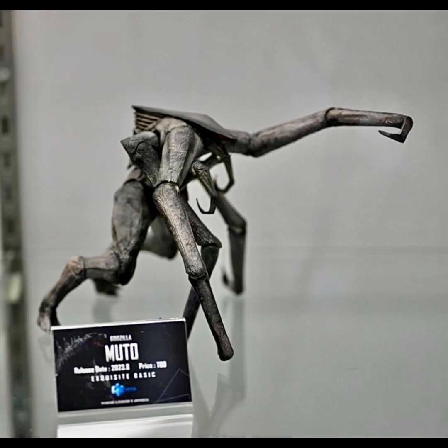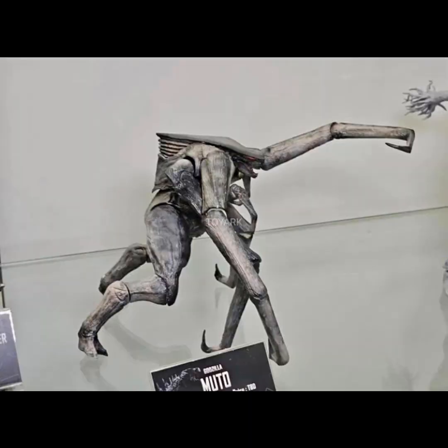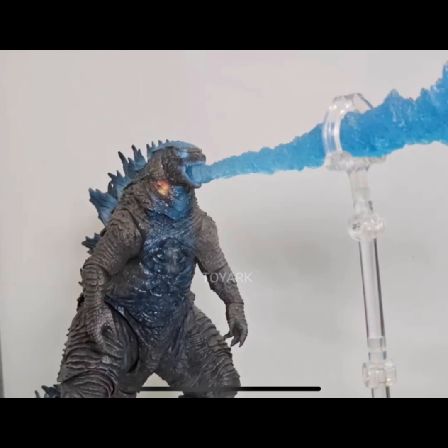A lot of people were always mistaking the female MUTO to be fully black. That's not the case. She's always been a mixture between gray and black, and a little bit of a dirty type of wash, you know. But she always had those interesting colors. I'm very happy they finally did justice to the female MUTO.